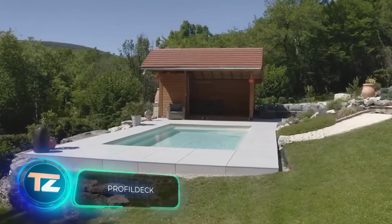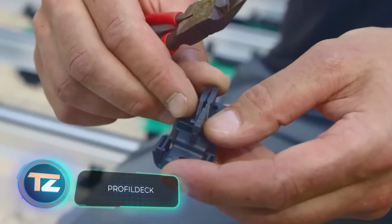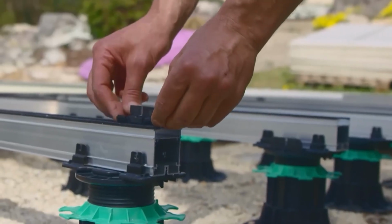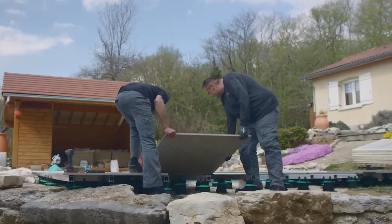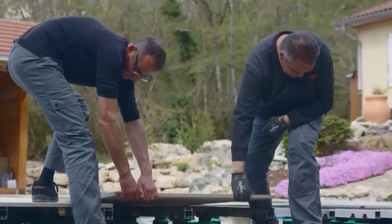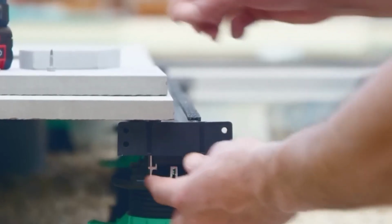Let's stick with the terrace topic. This system, much like a Lego set, lets you tap into your creativity and craft a unique mix of boards, tiles, and other materials. According to the French manufacturers, it works well even for 120 by 120 centimeter blocks and is suitable for both unprepared ground and concrete foundations.